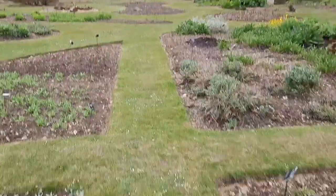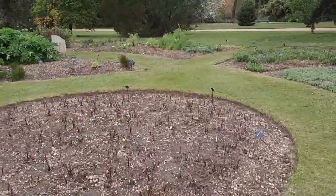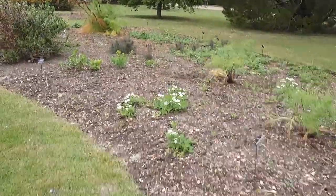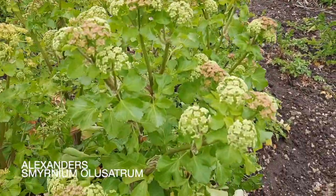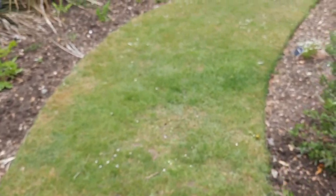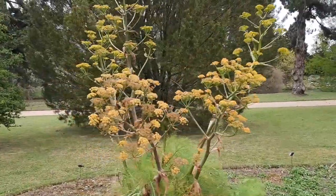Wonderful to just wend your way amongst the many paths that crisscross the systematic beds. And here a few of the umbels bringing colour and interest, particularly Alexanders here, Smyrnium olusatrum, which has these wonderful heads of many, many flowers, almost ball-like as they emerge. And the splendid architectural form of Ferula communis. Quite wonderful to see this at its best.